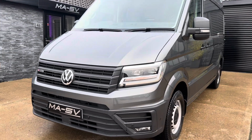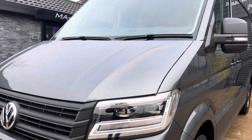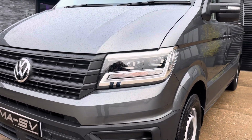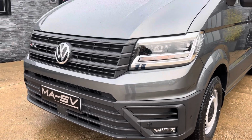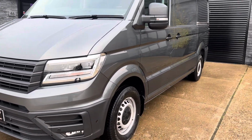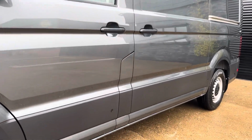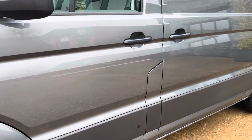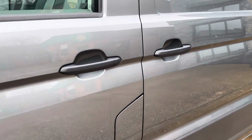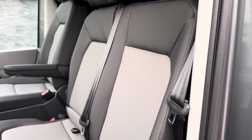roof. As you can see, it's got the LED headlights at the front, which make a huge difference for nighttime driving. Front fog light pack 2 and parking sensors there as well. Now the sensors are front and rear, and it does have the side sensor pack 2. So as mentioned, a huge spec on this. It's a 3-seat van in factory two-tone leatherette.